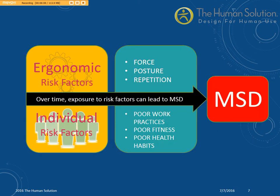So when we look at MSDs, MSDs are a progression of injuries, or should I say a progression of stress that result in injuries over time. And we have ergonomic risk factors, which basically involve force, posture, and repetition.